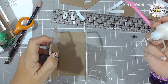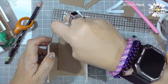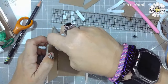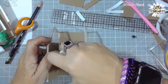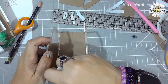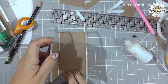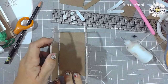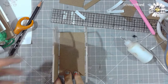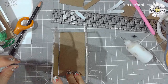Set it at an angle, Nancy, you still get 90 degrees. Ha ha. I get it now. I'm gonna add a little bit more glue. Push this in. There we go. This one, hold on, I can do it from the outside. Like this. Top.